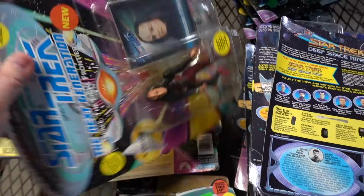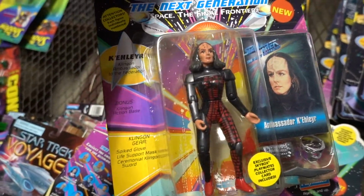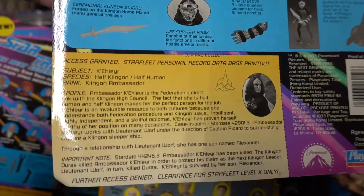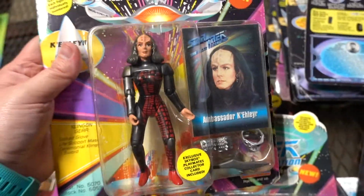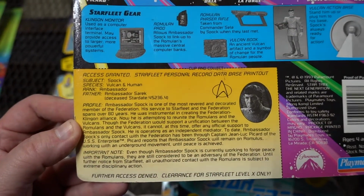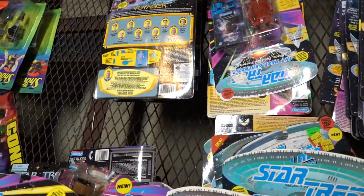Oh, is this one Worf's wife, Ambassador Kayla? Yep, something like that. Yeah, I know I had her. I feel like that was Worf's wife, but again, fuzzy memories are fuzzy. Here is Vulcan and human Spock. Must be more Generations. Yes, it is.